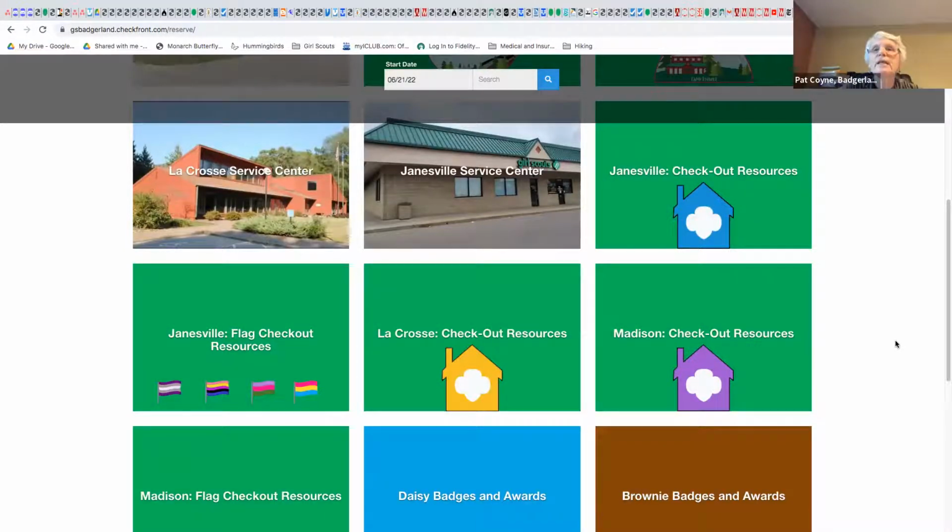So you'll see green backed boxes. There's resources that are resident in Janesville. In Janesville, we also split out the flags because there's like 100 flags, and they just mess up the listings. So Janesville has its own listing for flags. There's resources that are in La Crosse. There's resources that are in Madison. And Madison also has like 200 flags, so it's in its own spot again, because it's alphabetized, and when you hit F, all you do is scroll through flag, flag, flag. So we get those out of the way. That's the whole idea.